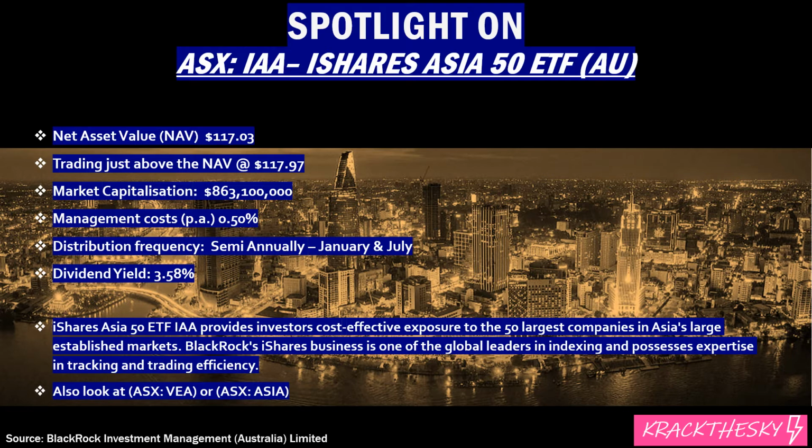So yeah, you definitely get cost-effective exposure to the 50 largest companies in Asia, and that definitely can't be a bad thing, because those companies and these regions are going to be driving global growth and demand in the coming 20 years or 30 years or wherever it's going to be. BlackRock's iShares business is one of the global leaders in indexing and possesses expertise in tracking and trading efficiencies. So also have a look at VAE and ASIA. They're definitely ones worth a closer look as alternatives. We should always be doing our research and looking for alternatives, because the first thing that we see may not be the best.